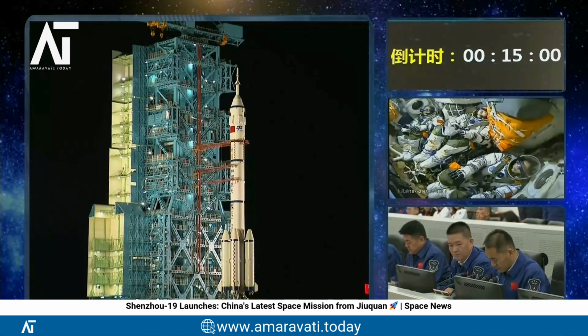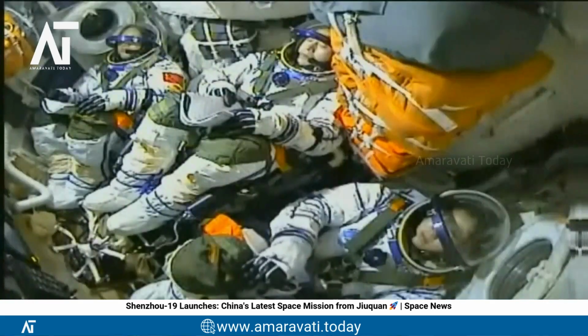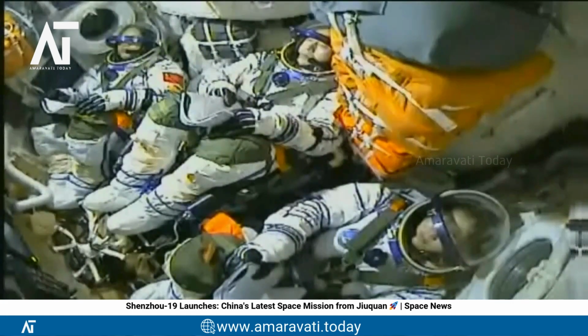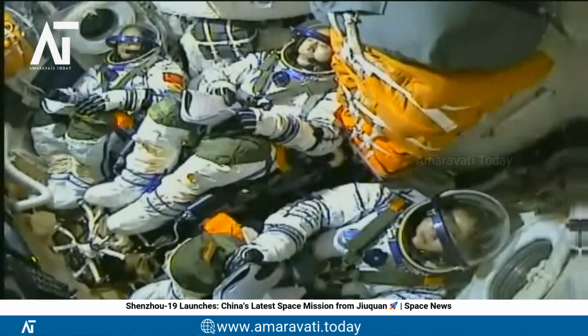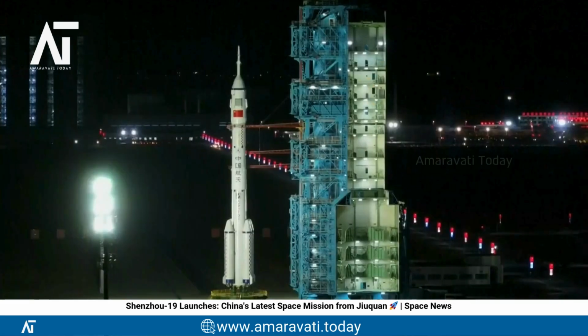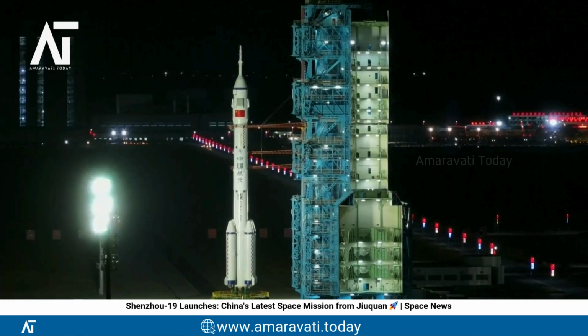Okay, T-minus 15 minutes and counting. So this is also another milestone for the launch. The commander on the launch site system is ensuring every subsystem goes okay. Go for launch. 15 minutes to go until Shenzhou-19 launches. Okay, so everything needs to be checked.